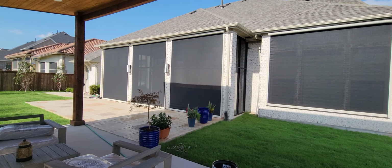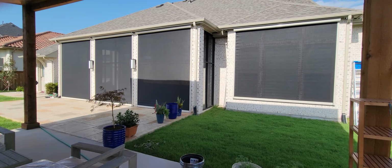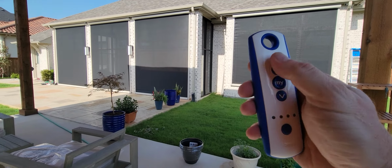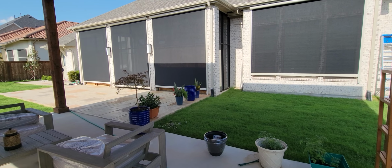Those three windows on your left are actually windows this time. It's not just a porch. The window on the right is the master bedroom, but we have this lovely little Somfy remote right here, and we can hit a button and make sure that's on channel 4. Now, all of these will raise.